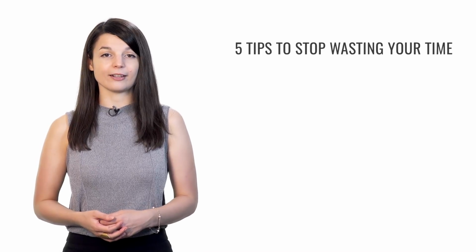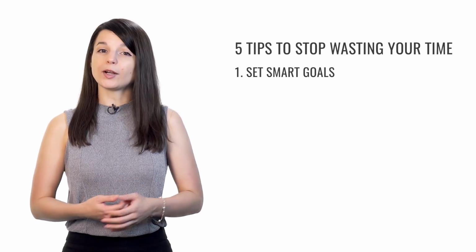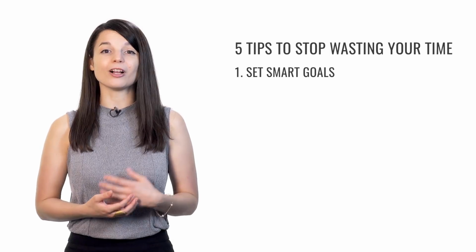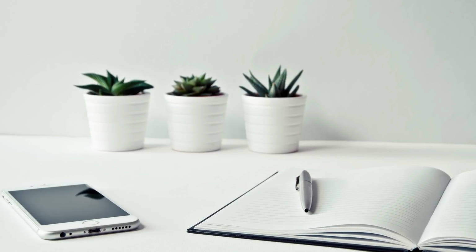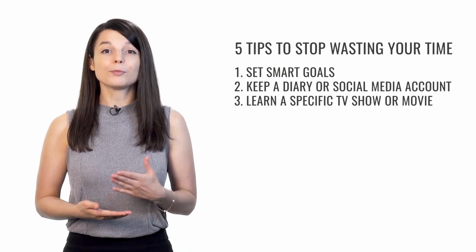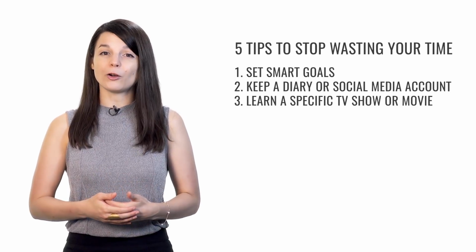And that brings us to the end of our 5 tips to stop wasting time and start learning a language. We've talked a lot about how to set goals for yourself and think about new challenges. First, I told you about creating SMART goals. Remember, SMART goals are specific, measurable, achievable, relevant, and timely. Registering for a test is a great example of a SMART goal. Next, we talked about keeping a diary or social media account in your target language. Start doing it right now, even if you're still a beginner. Then, I suggested that you focus on understanding a specific TV show or movie. Pick something in your target language that you really love, because you may need to watch it over and over again until it all makes sense to you.